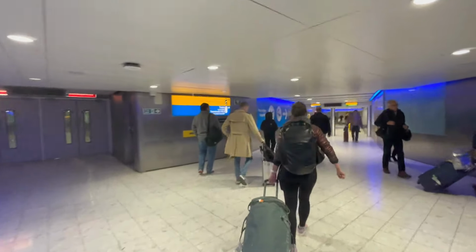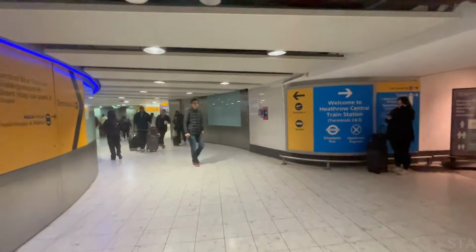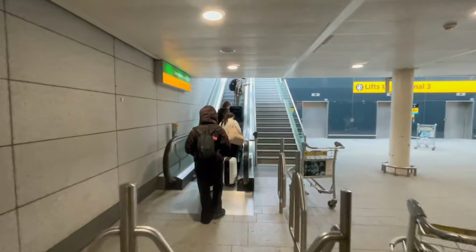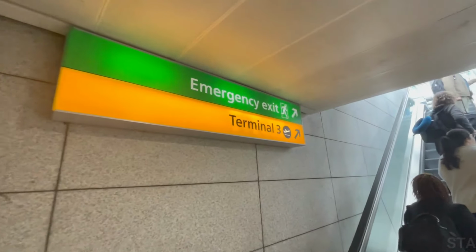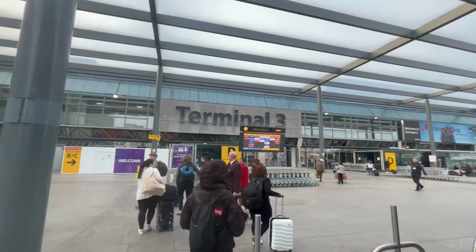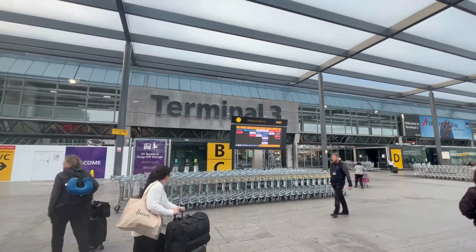We just arrived at Heathrow's Terminal 3 on the Piccadilly line, which is the tube line that goes to all of Heathrow's terminals, which is definitely a cost-effective way of getting to Heathrow rather than travelling on the Heathrow Express from London's Paddington station. It's also very convenient if you're getting a train into King's Cross or St Pancras station, as the Piccadilly line takes you straight from King's Cross and St Pancras stations to Heathrow Airport.